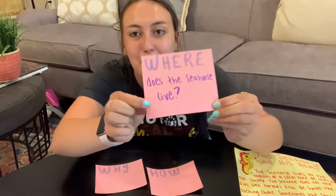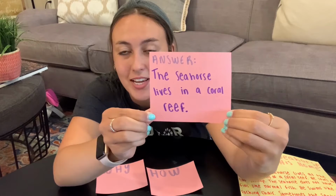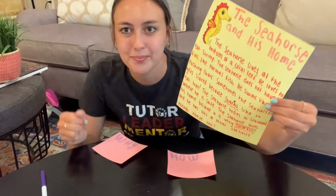Now we know our question was, where does the seahorse live? And in complete sentences, our answer becomes, the seahorse lives in a coral reef. We are down to our final two index cards. Let's start with this one here. This is the why question card. For this card, we have to think of why an event happened in the story. Let's take a look back.